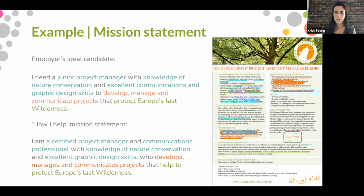So you can see there, obviously it has to be honest, but it's really similar to what the employer is looking for. So it tells the employer what you do and how you can help them. It also answers the question, what makes you the best candidate for that role, quite quickly. So then you've got that key message, and you can build the rest of your application around that.